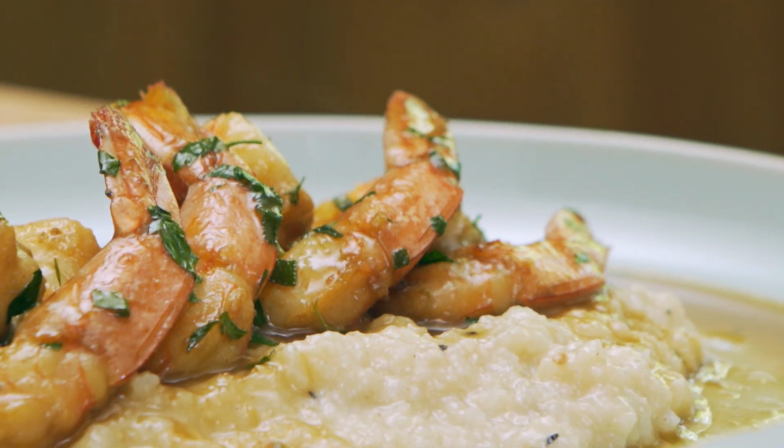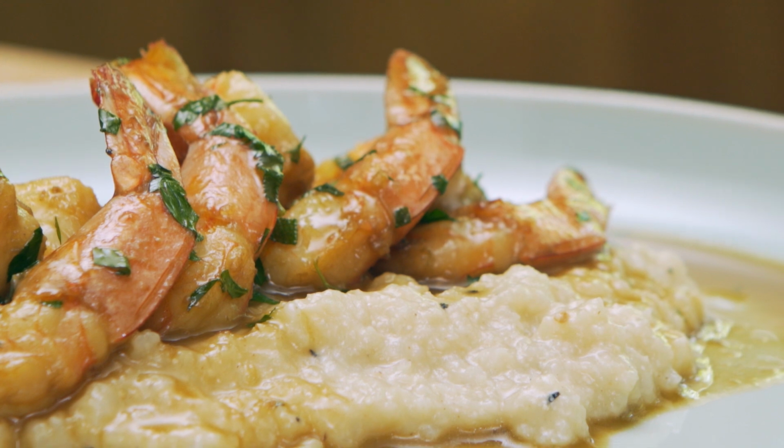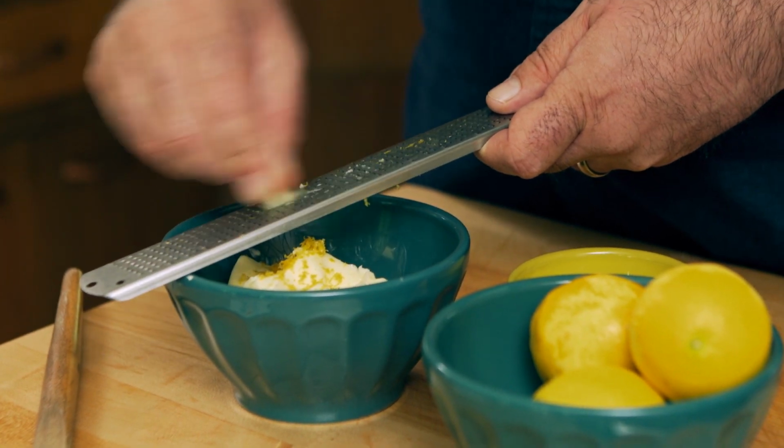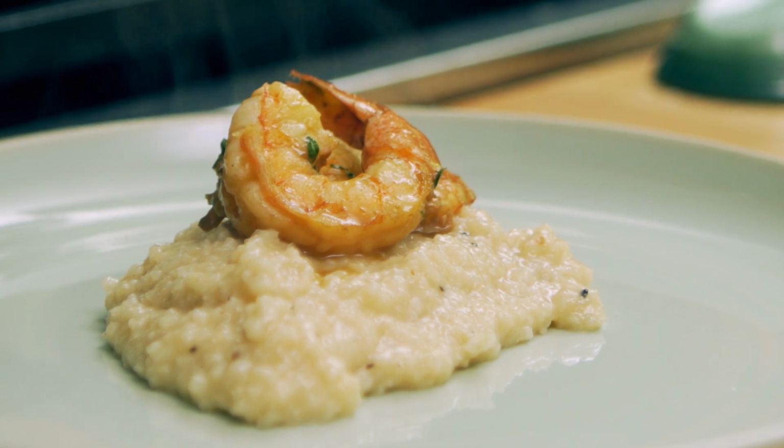The recipe we're going to do today is a New Orleans barbecue shrimp. So at its very base, we've got Worcestershire sauce, garlic, lemon. We're going to show you how to serve that over a rice grits with a little butter, cream, all those wonderful full dairy fats to make it delicious.